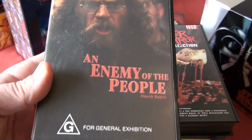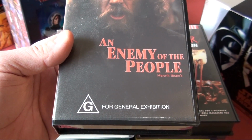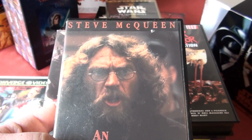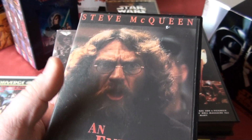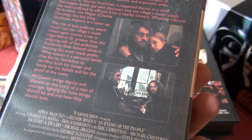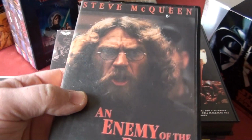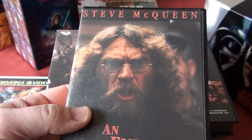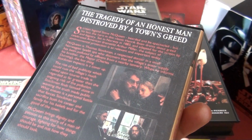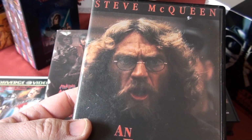This is the last movie I've ever bought on VHS. It's an Australian edition. An Enemy of the People, with an almost unrecognizable Steve McQueen. I've always wanted to see this movie, and it was only available on VHS back in the day. I believe I got this 5-6 years ago. And it is available now on DVD from the Warner Brothers Archive Collection, so I might pick it up one day. But I thought it was a very good film. Very good film. I thought Steve McQueen did a fantastic job in this film.